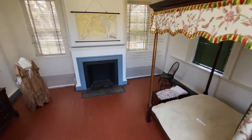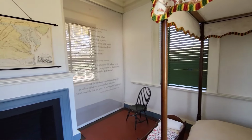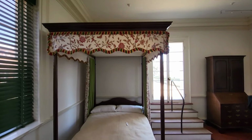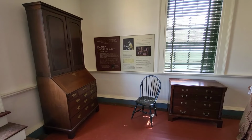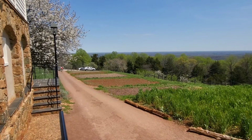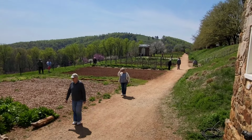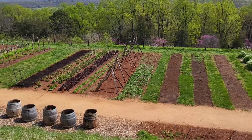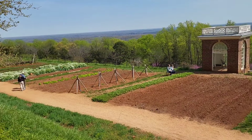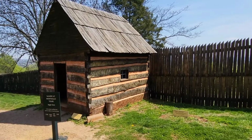During the early years of Jefferson's marriage with Martha Wayles Skelton, before completion of the main residence, they lived in this 18 by 18 foot room. Their first child, Martha, was probably born here. Monticello, just like other farming houses in the area, grew their own vegetables. This is a slave quarter.